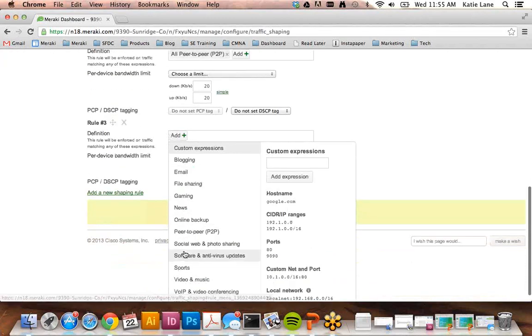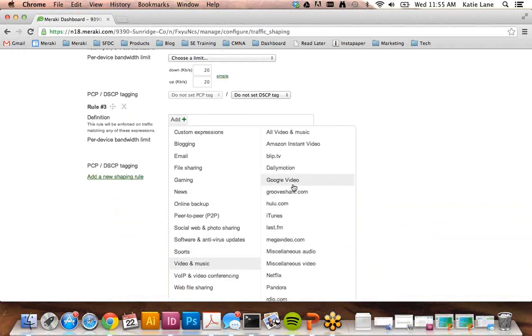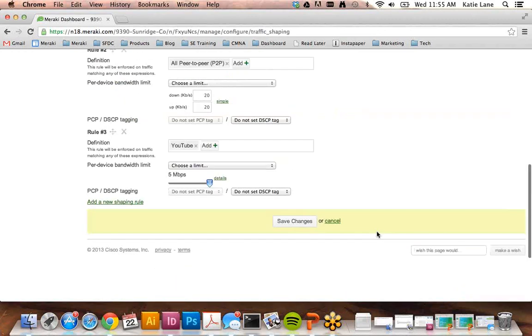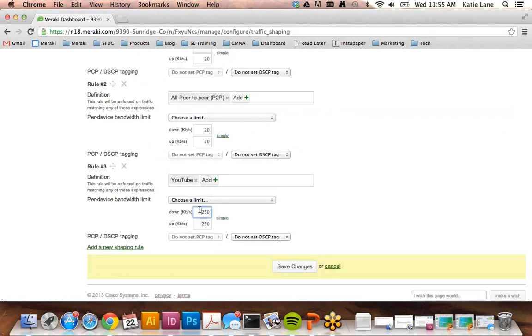And then here, if we wanted to limit YouTube, let's see, that would be in video and music. And here it is at the bottom. I would just add in YouTube, and then tone down that traffic on a per-device bandwidth limit. And then you can set in a specific bandwidth limit up and down if you wanted to do so. So that's how you do traffic shaping.